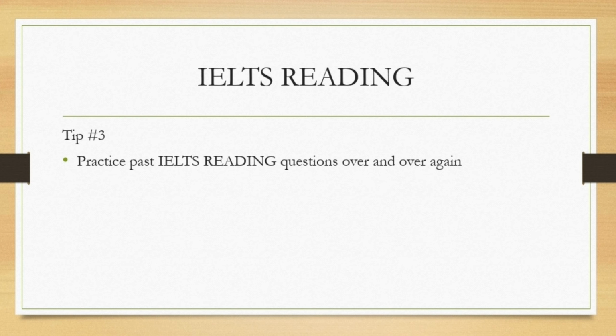And tip number 3 would be for you to practice past IELTS reading questions over and over again until you achieve a score you are comfortable with. Most times, if not every time, the places you get the questions that you're practicing with will also have the answer sheets at the end or attached as a separate file. So you would always be able to cross-check your answers when you are done, okay? No peeking, because in the exam there won't be peeking. So no peeking, you will be able to cross-check your answers when you're done and then calculate your score.